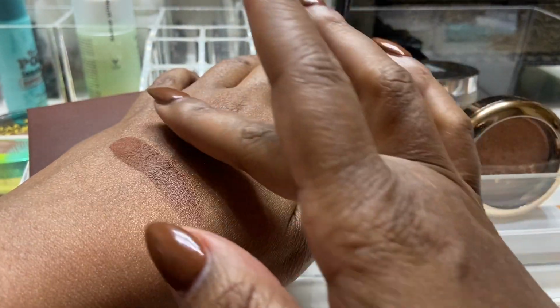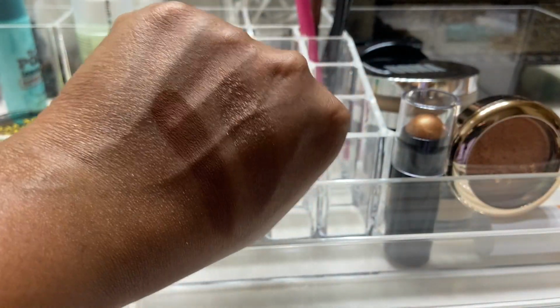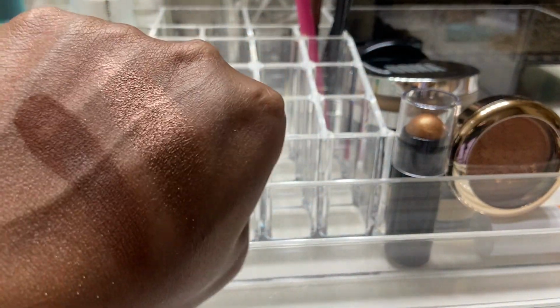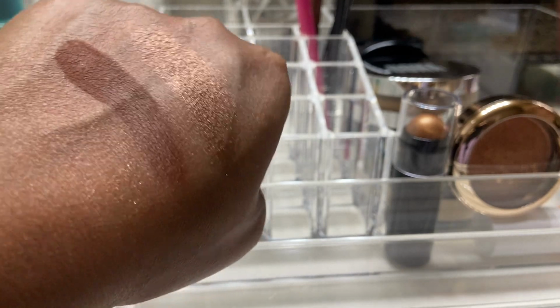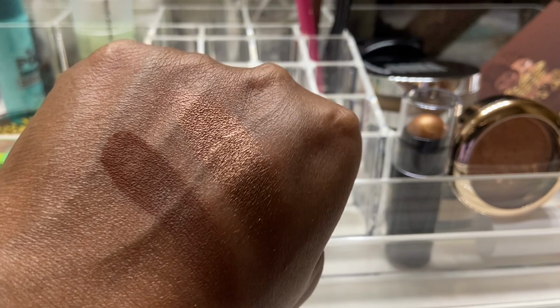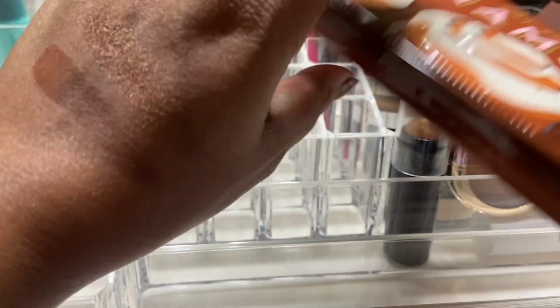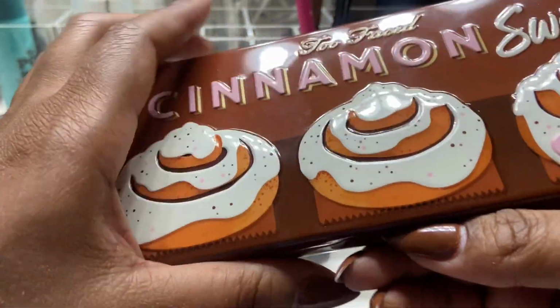Friend, look how pretty those colors are. Oh my goodness, they are nice and chocolate and beautiful. Oh, that's definitely giving me the look I was going for. Okay, I like those. That one's going to get a lot of love this month.